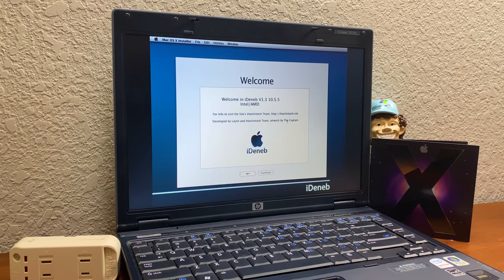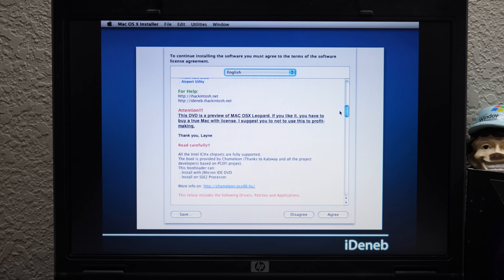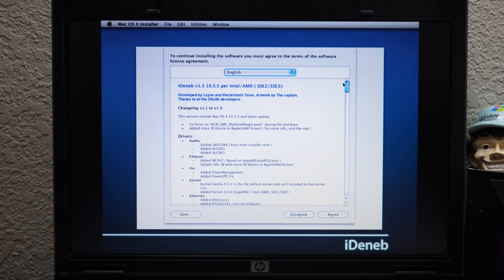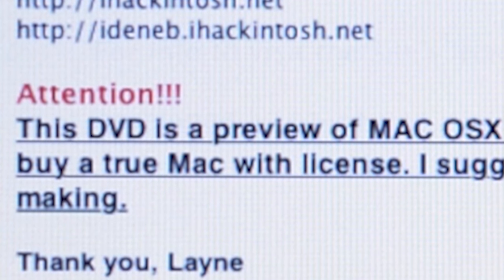Okay, ooh, mysterious figure there. So thanks to The Captain for the iDenim artwork and I guess the background here as well. So yeah, we're gonna click on continue here. Okay, so here is the change log. Normally the license agreement is here, but you can see that it's essentially been replaced with the change log. And this apparently is a preview build of Mac OS X Leopard.